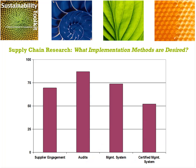Toolkit development was certainly guided by our experience, but we also wanted to make sure that research supported this in a number of different sectors. So when we looked at the supply chain requirements, we found that the implementation of management systems, whether informal or certified, was requested by over 50% of supply chains to manage sustainability requirements. Audits were the top method to monitor sustainability, and customer-supplier engagement was also encouraged.